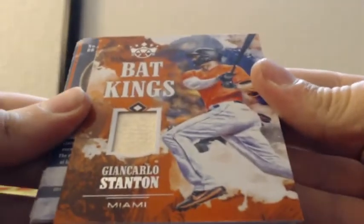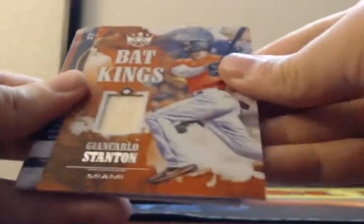Oh, I did it? Awesome. He out of 10. Just the right time, he just hit a home run. This is a hit. Looks like it's going to be a Bat King relic of Giancarlo Stanton that comes out every break for the Miami Marlins. Not even on the Marlins.